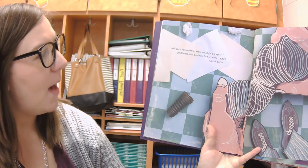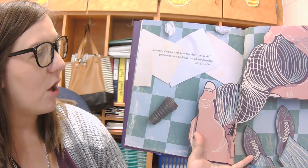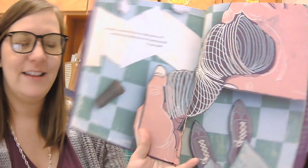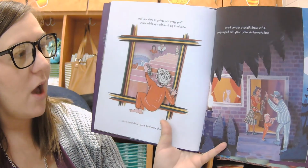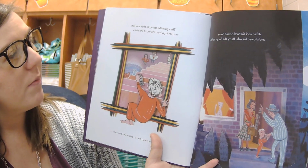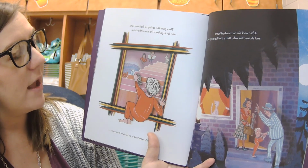This spring might not work for the Navy's ships, but Richard knew he had stumbled onto something. What was it? After work, Richard rushed home and showed his wife, Betty, the floppy spring. They gave the spring to their son, Tom, who let it go from the top of the stairs.